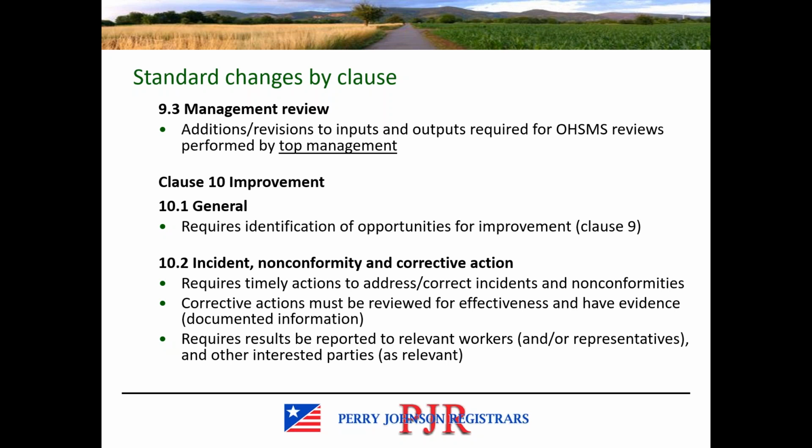Corrective actions should be reviewed for effectiveness. And again, you're going to need evidence in the form of documented information that these processes are in place and being maintained. The outcomes of these types of investigations must also be reported to relevant workers or their representatives and any relevant interested parties as well.